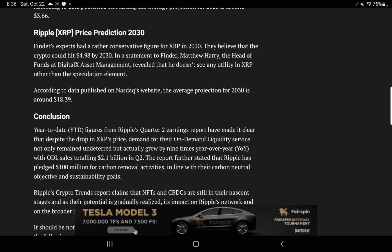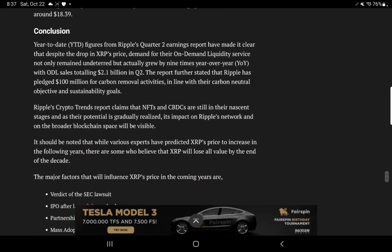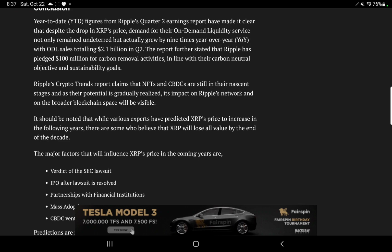It could be at $100 by then. I don't think it's going to be to 1,000, but I think 18 is a good conservative estimate. I think that's fair. And that's coming from the Nasdaq website. Don't shoot the messenger, but I think that should give everybody who watches me a lot of hope.